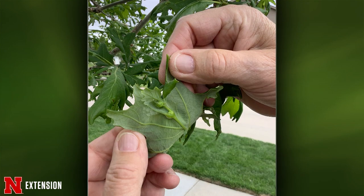So I suspect that this might be the early stages of oak apple galls. And they're really small in this picture, but these galls tend to be on like the midrib of the leaf or near the petioles. And they actually get pretty big. I would say about the size of a ping pong ball.